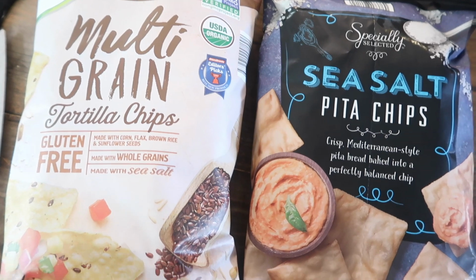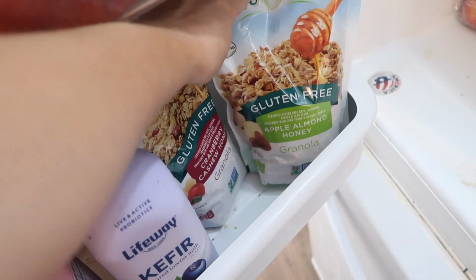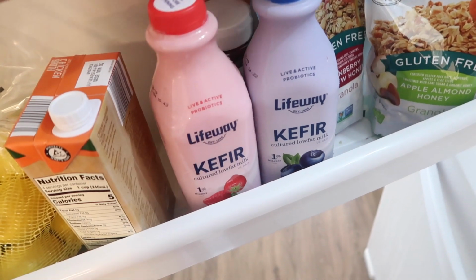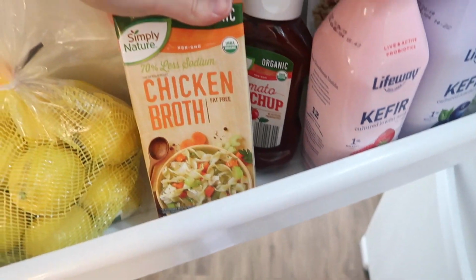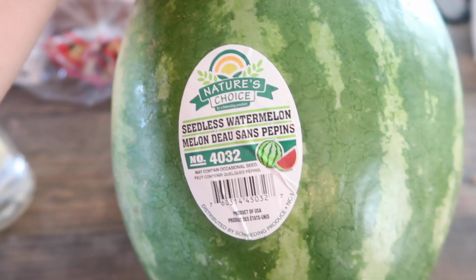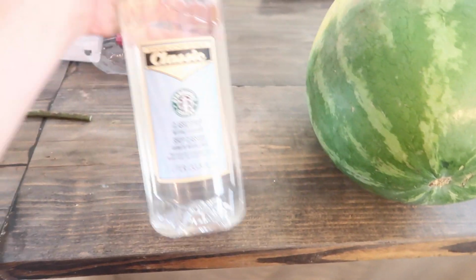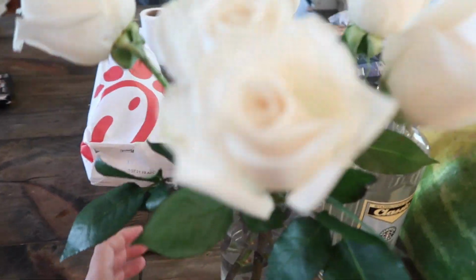And here we got some 12 grain bread and some chips for our salsa, some gluten-free granola and kefir. We love kefir. And then we also got some organic ketchup. And some chicken broth, lemons, and some limes, and some white onions. I've been making soup, and it's so good putting that in there. And we got a watermelon, and the way you can check a watermelon is by that big yellow spot, if it's ripe or not. There's some classic syrups from Starbucks, and some beautiful roses.